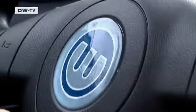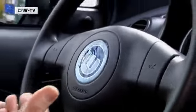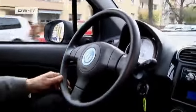There have been a couple of small issues, a cable tore, but overall I like it a lot and so do my colleagues. Why is that? For a start, it's different, driving an electric vehicle. Plus, we don't need to fill it up at a gas station. We get the juice out of the socket at the company.